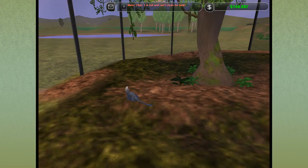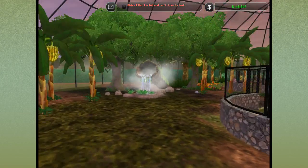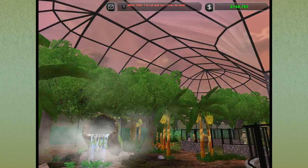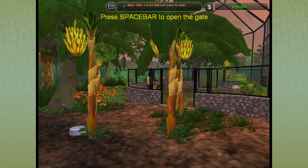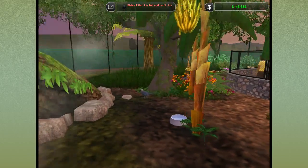We already have eggs being laid everywhere, and snoring macaws, so we have expanded the greenhouse, and it looks beautiful if you ask me. Look, people are coming in to see the Spix macaws. How fantastic is that? We've got new gates, we've got more areas for the macaws to climb around.